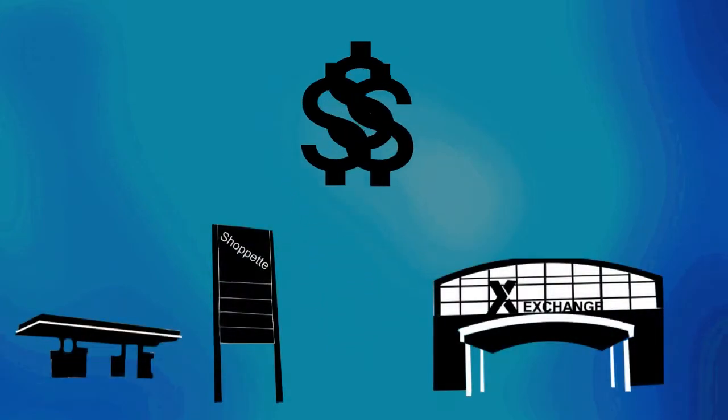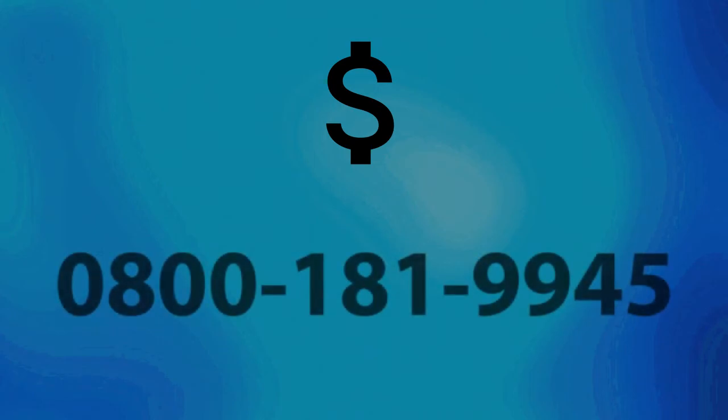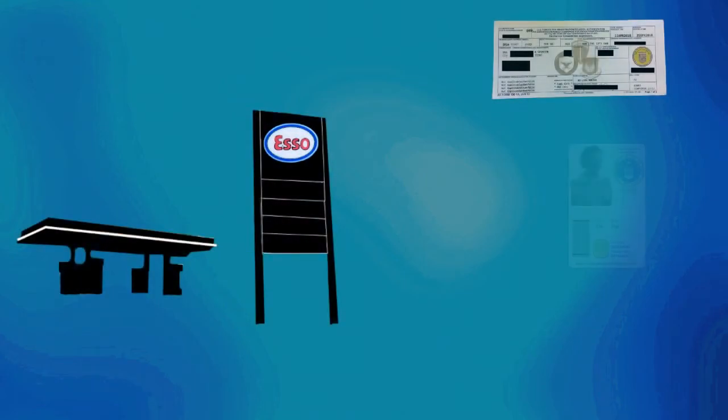To use the card at an off-base Esso station, you'll need to put money into the prepaid account. To do so, you or another authorized driver may add cash value to their prepaid account at any AFI's location. You may also add cash to the fuel rations card at www.afis.com or by calling the toll-free number at 0800-181-9945.